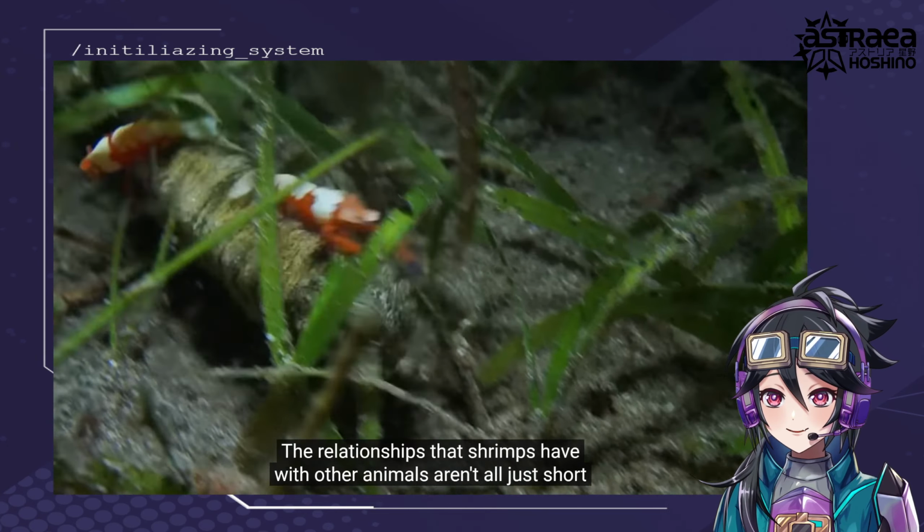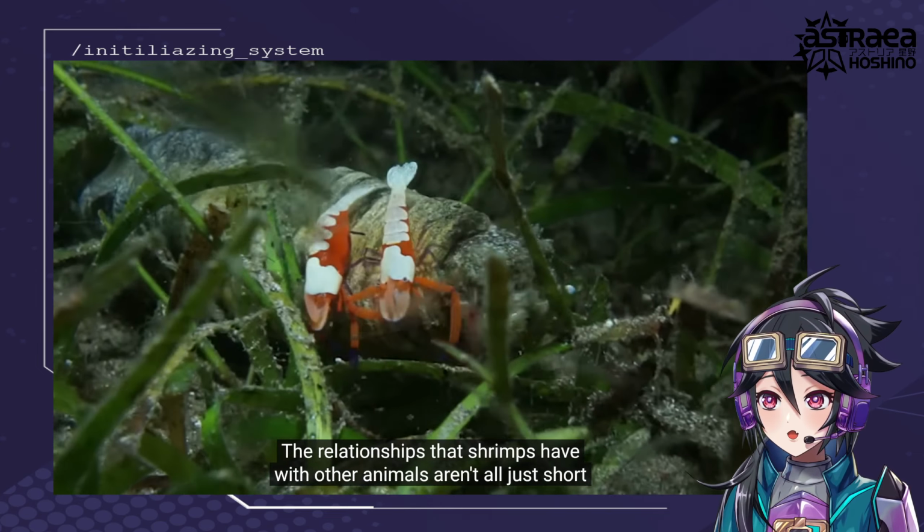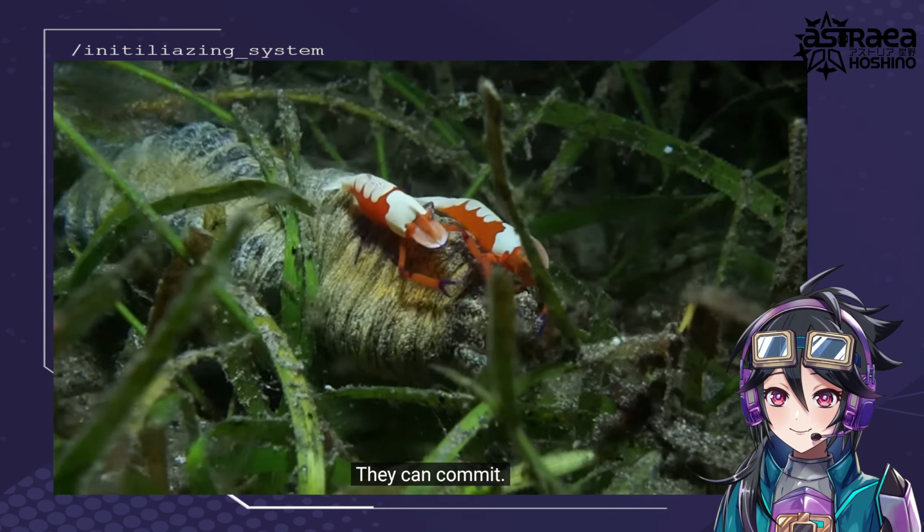Oh, right. The relationships shrimp have with other animals aren't all just short-term and transactional. They can commit. What kind of shrimp is this?